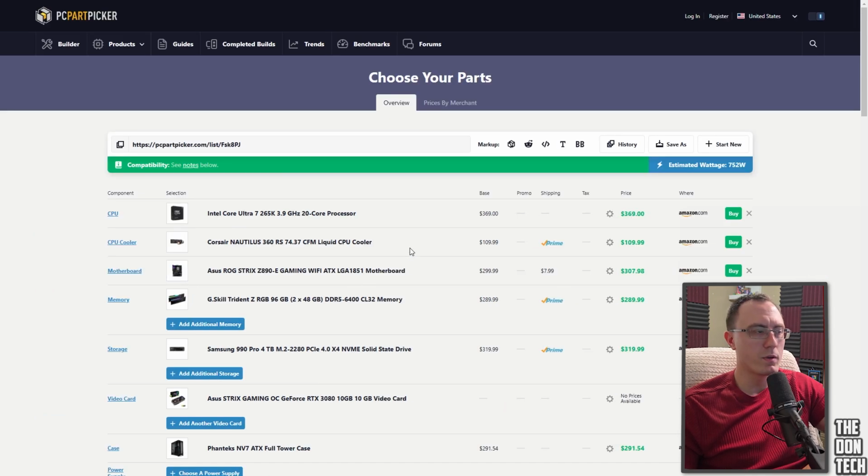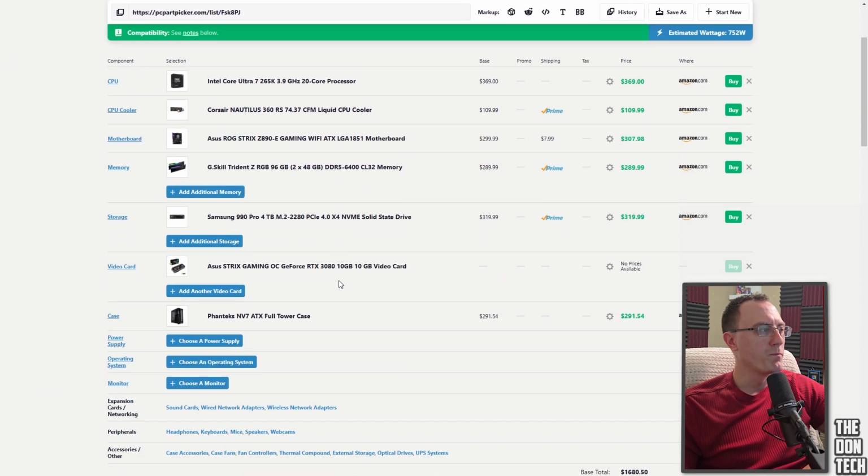So we know the power requirements. We know kind of everything that we're going for. But that's the one that I already have. There's no prices available because there's not going to be prices available on anything because everything is out of stock. But this 3080, the 10 gigs is really disgusting that the 3080 actually has less gigs of RAM than my 1080 Ti, but it does have a lot of the other RTX features that make it a better card and a lot of things that will allow it to use AI and do all these other fancy little things.